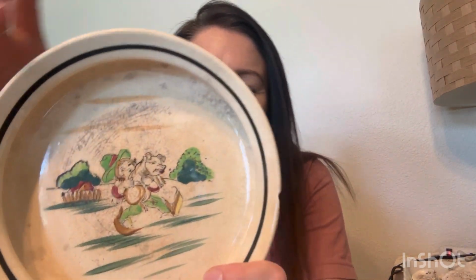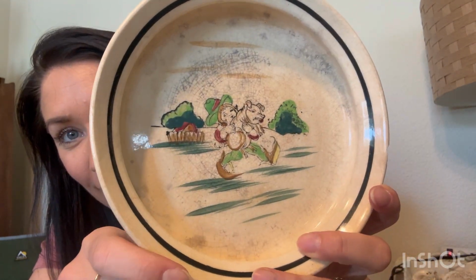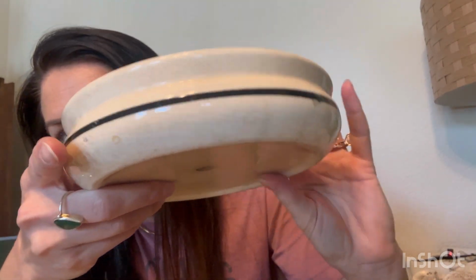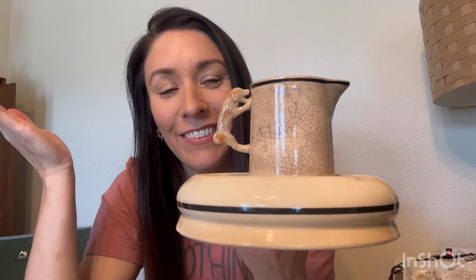And then I found this that goes with it. It's another little kid plate. It's got the same little girl with the little pig. It's got the black line. Look at the crazing and staining on that. So what we do, we flip it over. Beautiful ironstone riser, you guys. Ta-da! Isn't that just gorgeous? I would just flip this around. If you don't like the graphic, I always flip it around so you see the beautiful side. But these will be for sale soon.